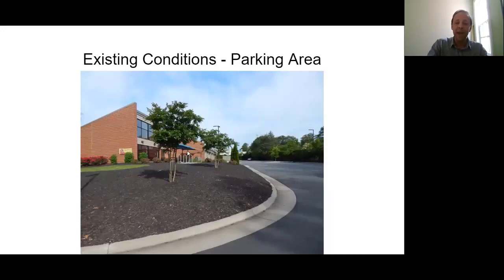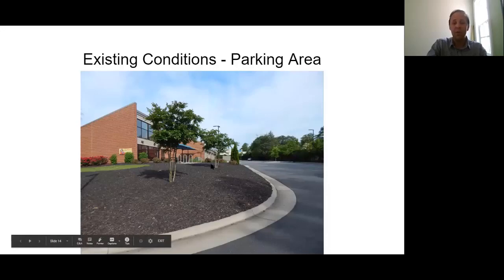Here's another view of the patio, and you can note there's another bike rack here on this side of the library grounds. You'll notice that this area is largely mulched, and we have a few crepe myrtles right here. You'll notice some knockout roses here and some hydrangea here.